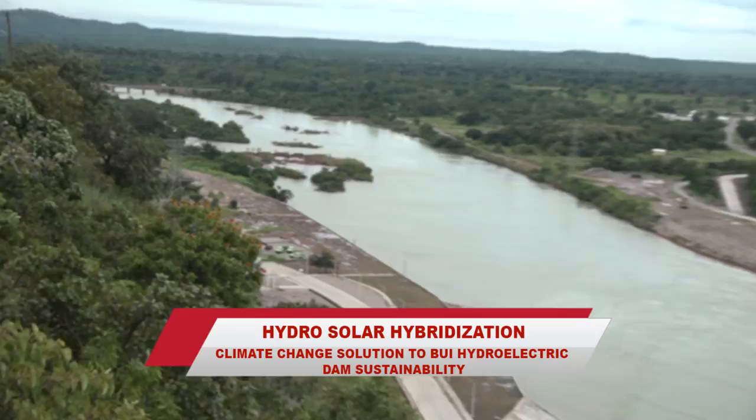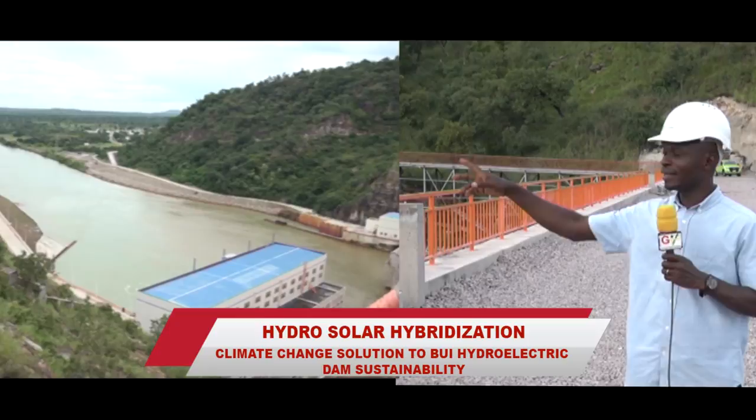So the Bui Hydroelectric Dam is over there. This is the reservoir. You have the floating solar panel on the reservoir. Over here is the solar farm. For GBC News, Dominic Nwaji, Bui.